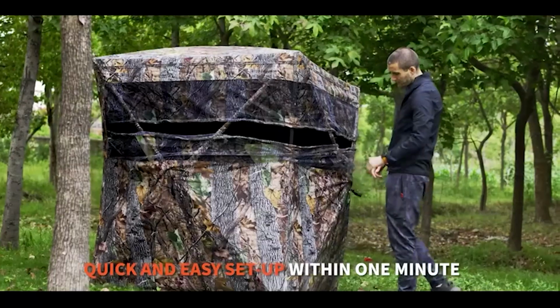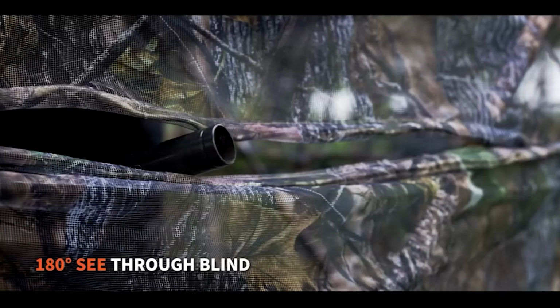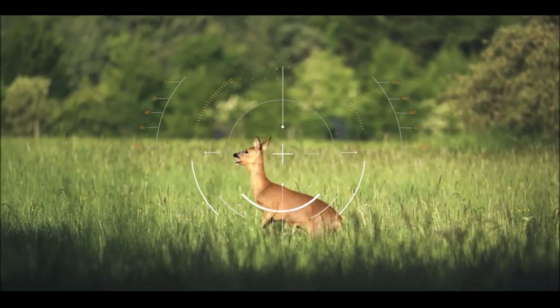Its small windows feature window screens to conceal you while allowing you to shoot from any angle. For just $170, you can experience the ultimate in hunting convenience, concealment, and comfort. That's right, $170 for hours of unforgettable hunting adventures.